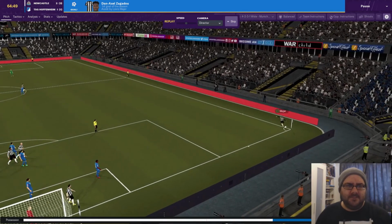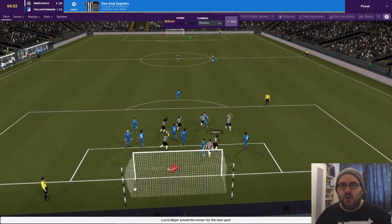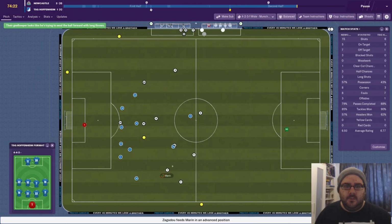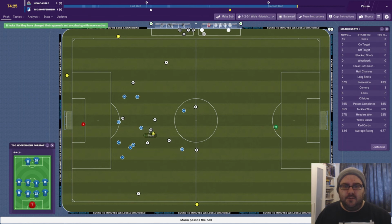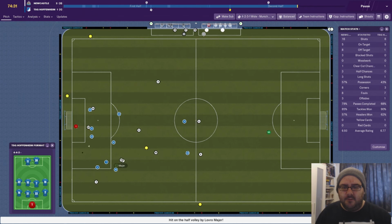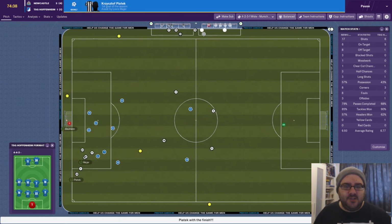He absolutely whips this ball in, and it just needs to land on Zagadou's head. And it's 2-1 on the night, 3-1 on aggregate, 25 minutes to go. Zagadou with the ball into Marin. Marin now drives forward into Maya, over the top to Chilwell. Down this left-hand side. Can he get a ball in? No. Falls to Maya. And Piatek is there to score his first goal of his Newcastle career.